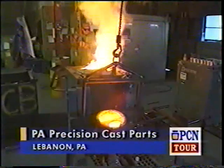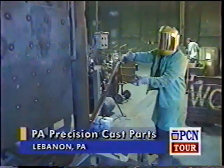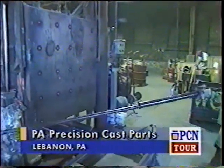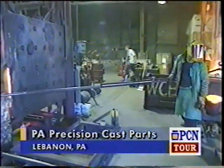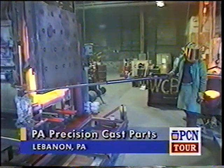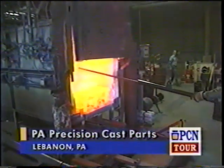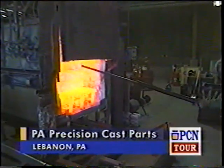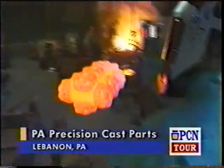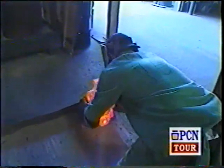Now that the furnace is ready, the metal is ready, and the ladle is ready, they'll start to get the molds out of the oven. The molds are preheated at 1,800 degrees, and they've been in the curing oven for about 4 hours. This particular ladle that we're using holds about 120 pounds of metal. This mold holds about 35 pounds of metal, so they'll get 3 molds to a ladle.